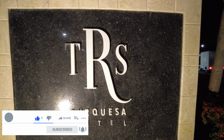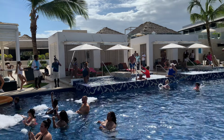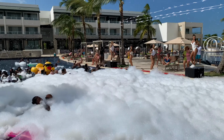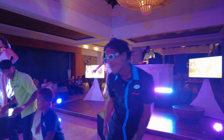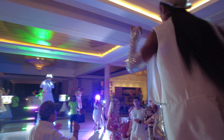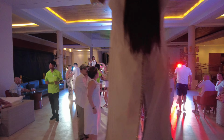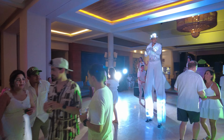We found the entertainment team at the Royalton Chic to be more professional looking, and they put on a good show during the foam party at the main pool, and do a great job of putting everyone in a party mood. At night, we experienced the white party, which was very well produced. Great music, costumes, dancing numbers, and animation created the perfect atmosphere for guests to have fun. This took place in the lobby area because the disco was being remodeled, but this didn't take away from the party.